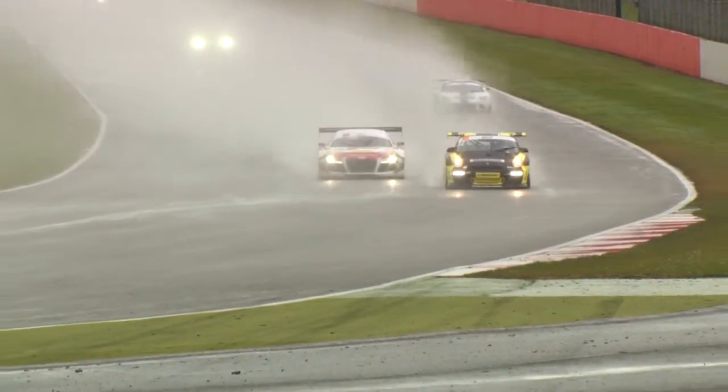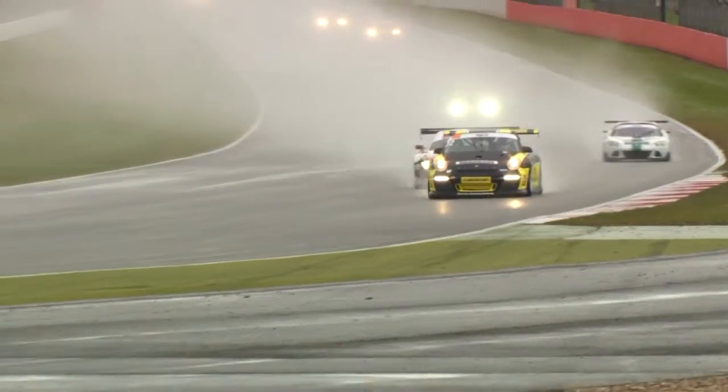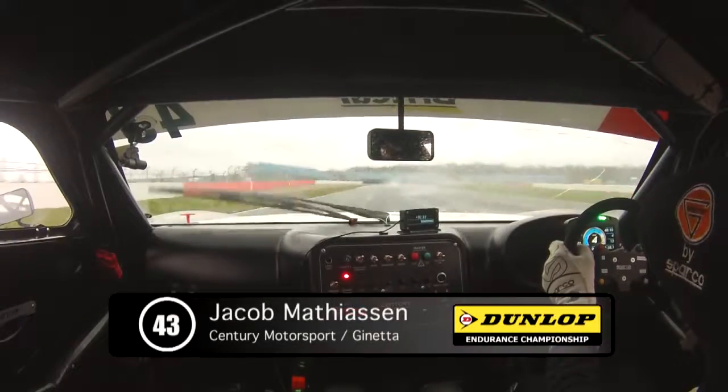A very good start as well for the yellow and black Porsche of Mark Cunningham. The SG Racing car leads its class and is 5th place overall, but just behind it, number 19 is Phil Hansen, who's also made up several places at the start of this race.